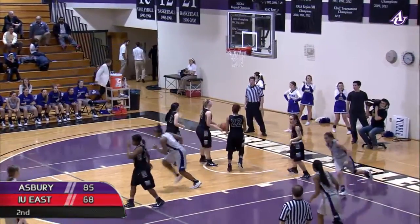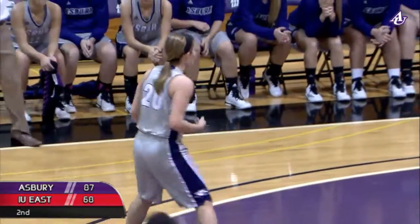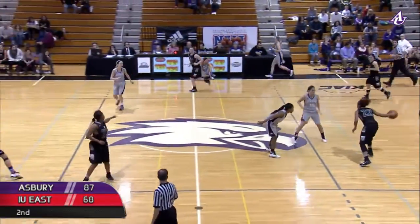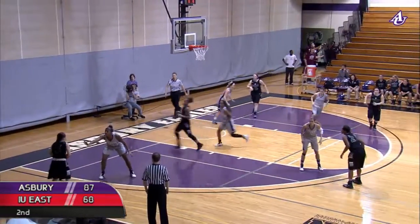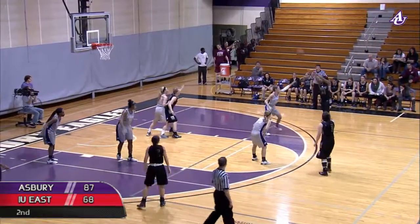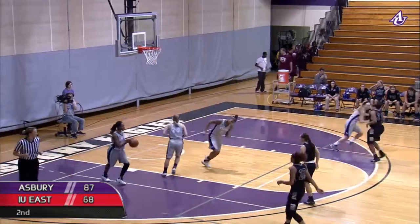Brittany Warren puts on another move. That was pretty. I don't know how she does it. She's got some nice footwork, that's for sure. And Brittany Warren's definitely been very impressive, as has the entire Asbury offense. IU East puts up a 3, and no good, not even close. Khalil Whiteside comes out with the rebound.